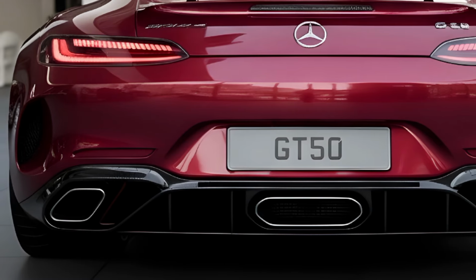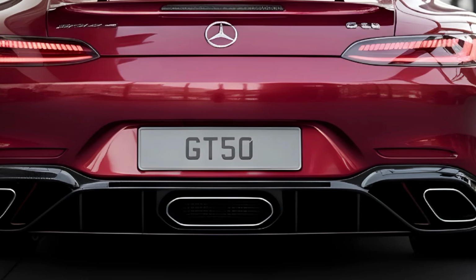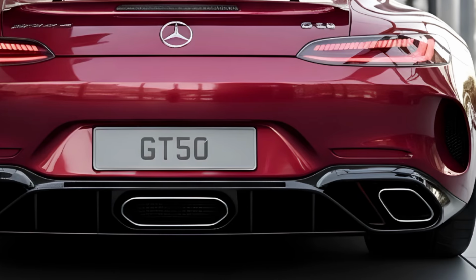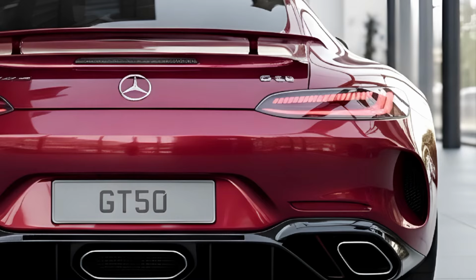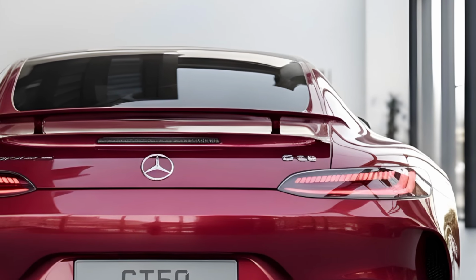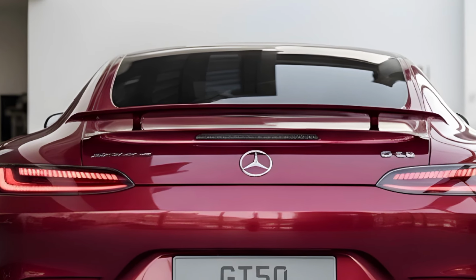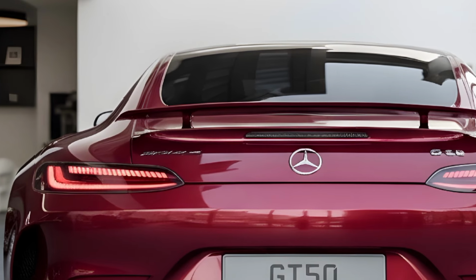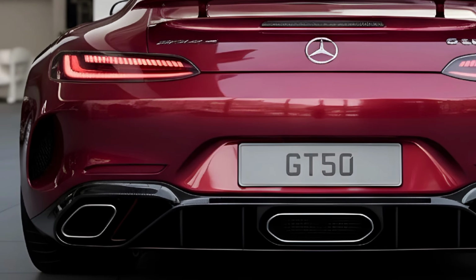Over 210 mph. But what really blows you away isn't just the numbers, it's the way this car delivers them. The 9-speed AMG SpeedShift gearbox is lightning fast, downshifting with a bark and upshifting with a roar. The exhaust note is pure theater, deep, thunderous, and absolutely addictive. It pops, cracks, and rumbles in all the right ways.